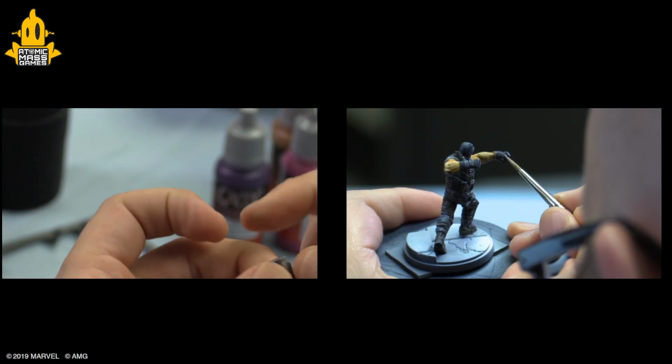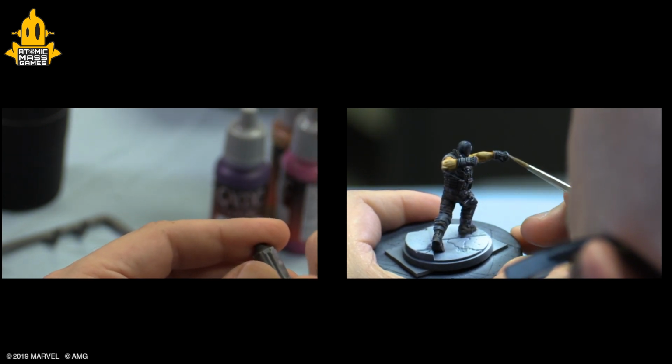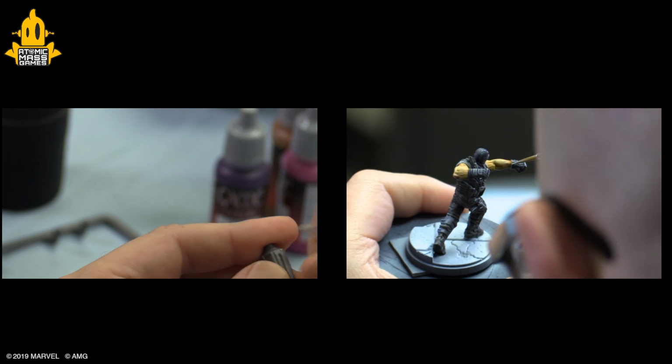Do you know what my favorite painted miniature of all time is? Tell us. The one you just finished. There you go. Beautiful. So warm.